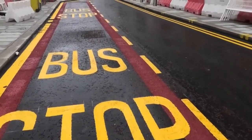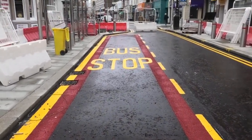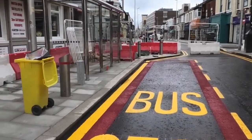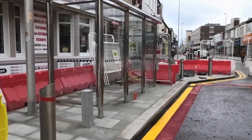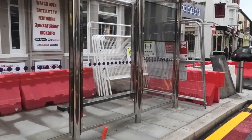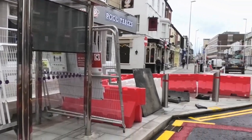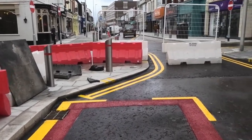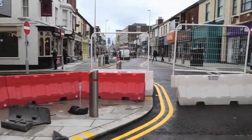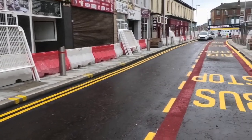And continuing our little journey now down Topping Street, we will come to the next actual bus stop and shelter. There we are. Now these are very good looking shelters indeed. And we have arrived now outside Champs. The barriers are still up this area and side of Topping Street.